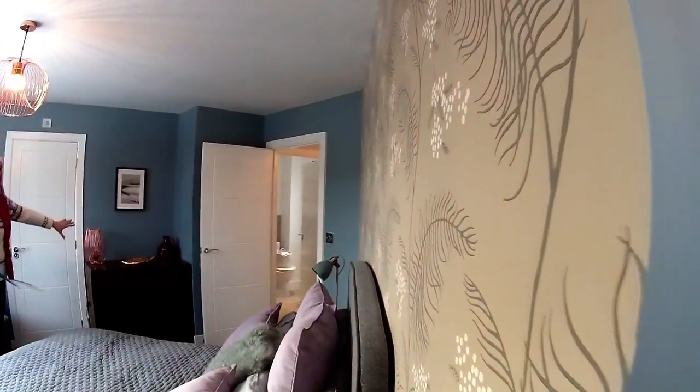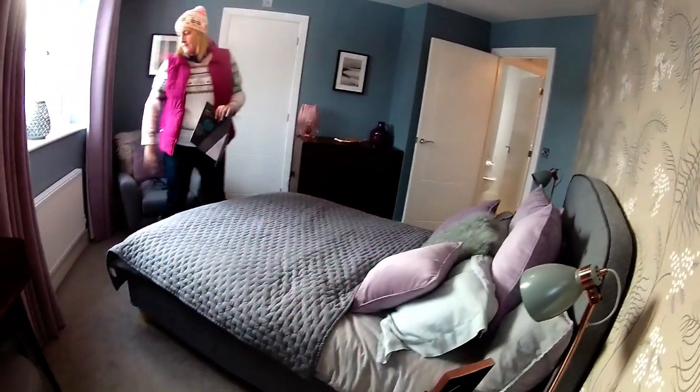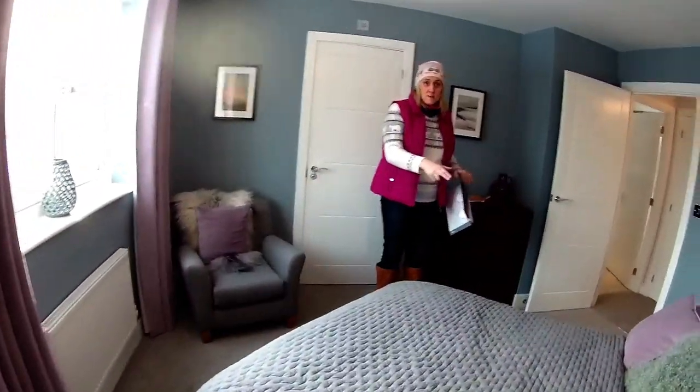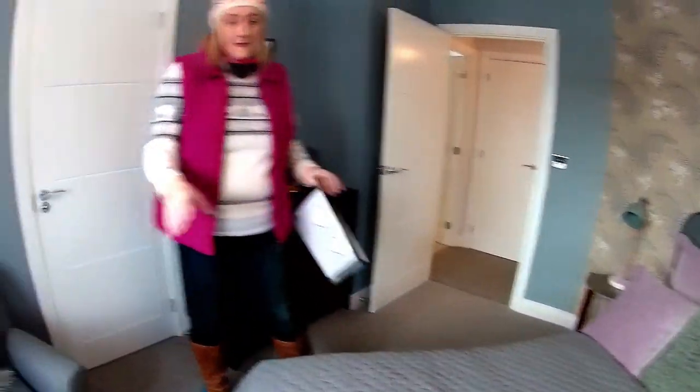I suppose you could have one there, couldn't you? You could have a chest of drawers there instead. I mean, they've got a nice chair in here as well. It's nicely arranged. I would say that is the only place you could have your bed, though. Really, in here. It's there or nowhere.